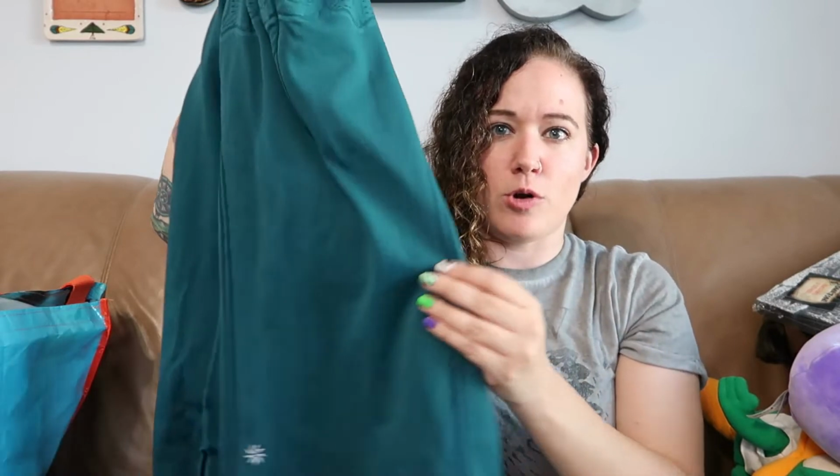Not quite sure of the style. It does seem to be either half or quarter zip. I never know which it is. Sometimes it's hard to tell.